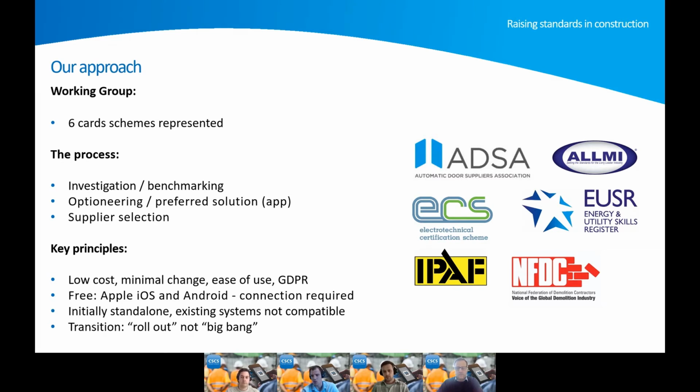Also, just a note that it is initially a standalone system, so it can read cards from all of those 38 schemes. However, there are some existing systems out there that have access to some databases, and this is normally access control systems on some of the larger sites. So public infrastructure, for example, will not currently be compatible with this app and these databases, although we are looking to transition those systems over time to these database options. So that will be something that is rolled out, and as we already covered, the app will launch in April. Probably 80-90% of all card holders will be readable at that point in time. There will be a few schemes, though, that are onboarded over April into early May. Next slide, please.